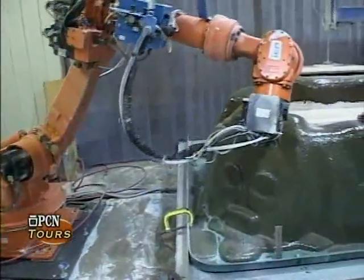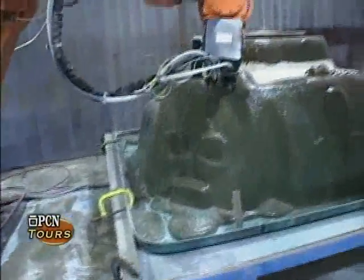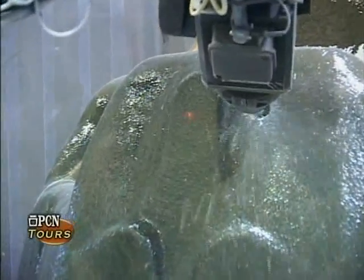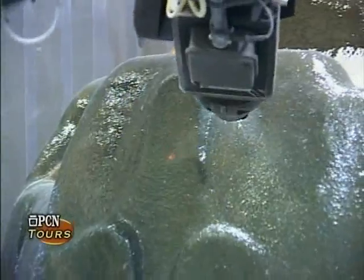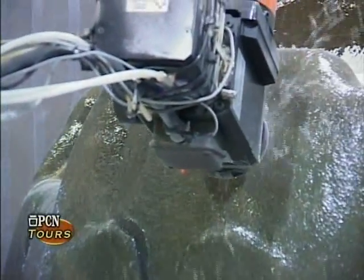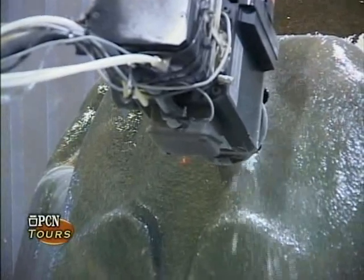And you'll be able to see that small red dot is the laser vision system actually picking out how far the tool is from the shell itself and where exactly that hole for each jet goes.